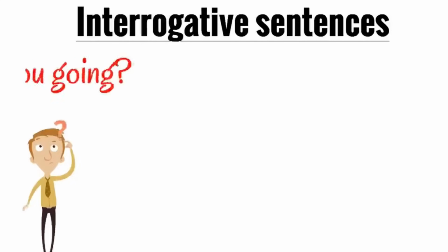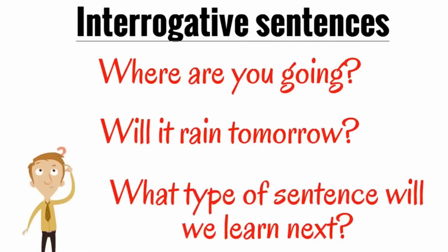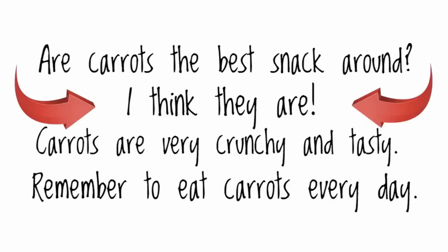Here are some interrogative sentences. Where are you going? Will it rain tomorrow? What type of sentence will we learn next? These are all interrogative sentences. Alright, so interrogative sentences ask a question. Let's look at the next sentence that Terrence wrote. We know the first sentence is an interrogative sentence because it asks a question.